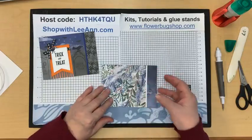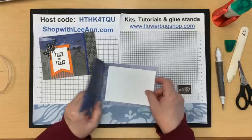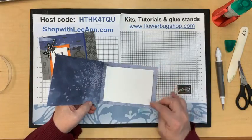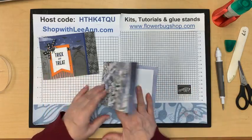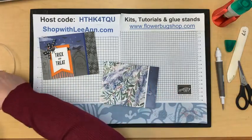Okay, so depending on what you want to do to decorate this, this is going to be my inside. Now this is my typical 3.5 by 4 3/4. It leaves a nice edge there, and you could cover this up too, but it's so pretty that I don't need to. And that adds enough of the sturdiness to it.